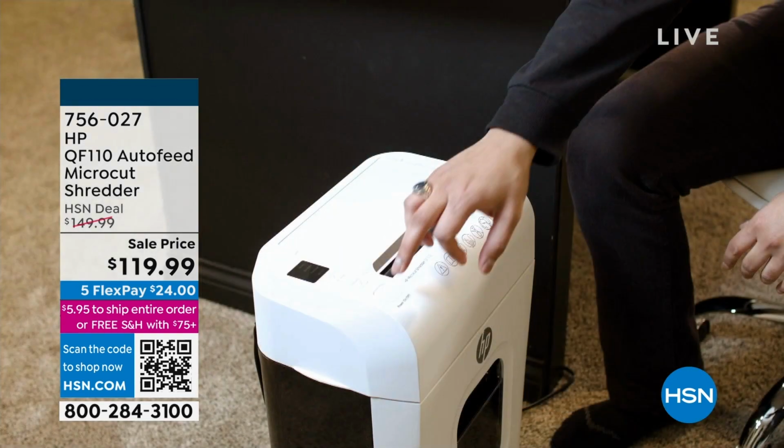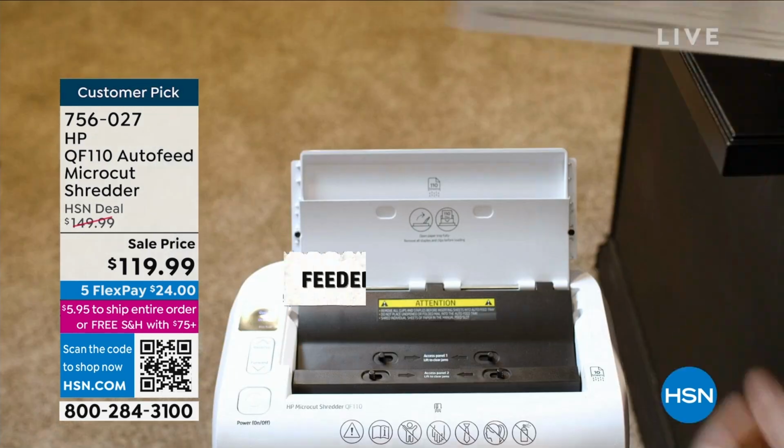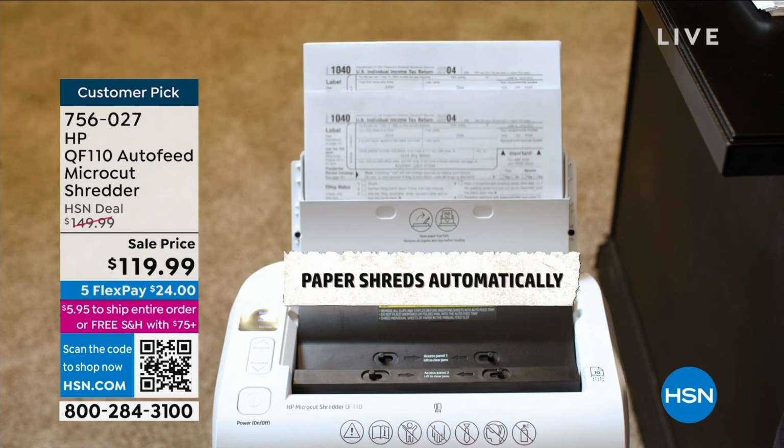And look at that pretty color. I love that color. So we obviously have it in that teal blue. And do we have it in this white? This feeder holds 110 sheets. We have only 400 left to go around.